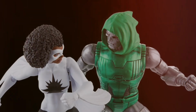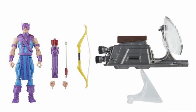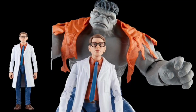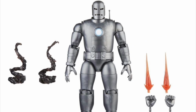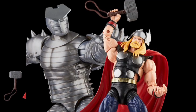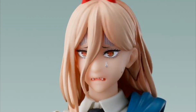Shipping now. Marvel Legends Avengers 60th Anniversary. Captain Marvel vs. Doctor Doom. There's also the Hawkeye and Sky Cycle. A Grey Hulk and Dr. Bruce Banner 2-pack. And also an Iron Man Mark I figure. And a Thor vs. Destroyer 2-pack. And Bandai Spirit's SHF Chainsaw Man Power.